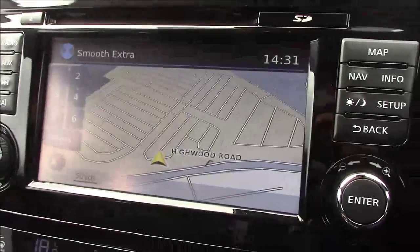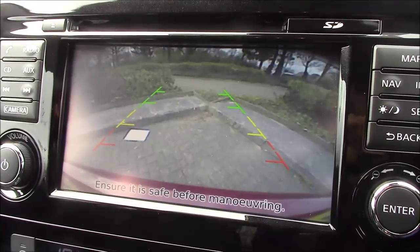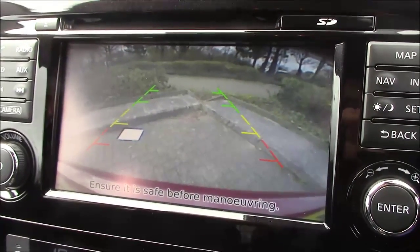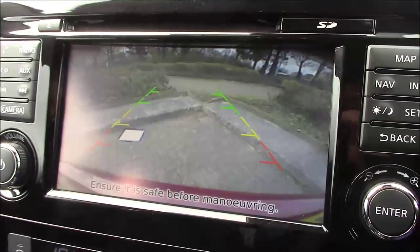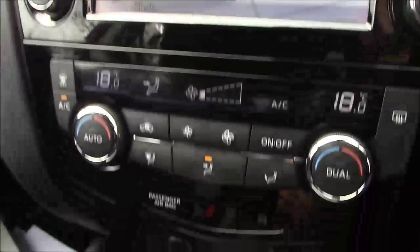Now, as I mentioned, it came with a colour reversing camera. If I just put it in reverse, you can see it comes with the colour reversing camera, also with a wide range of view, and the guidelines help you with your manoeuvres. If we just go down the centre console then, we have a dual zone climate control. Further down is a 12 volt socket and automatic handbrake.